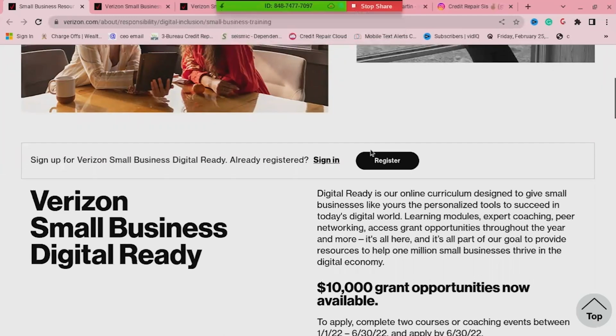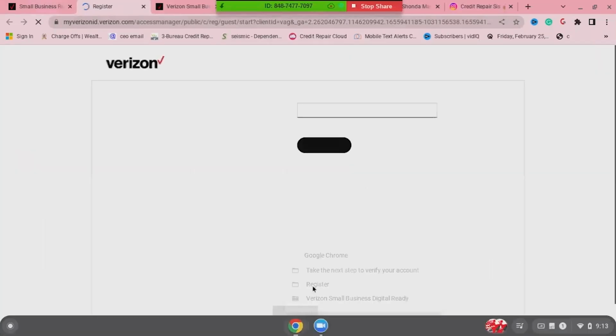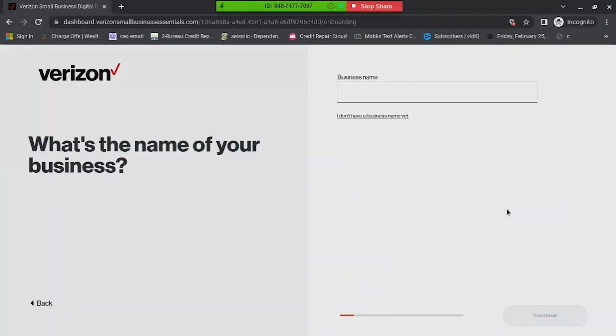So this is the website, Verizon Small Business Digital Ready. So you are going to click register. Once you click register, it's going to take you over to put in all your basic business information, all that kind of great stuff. And then it's going to ask you, what does your business do? Obviously, I am going to select finance, but of course you select which one matches best with you.